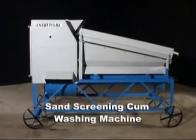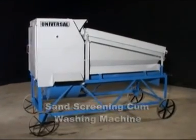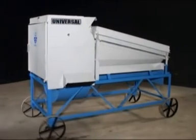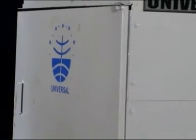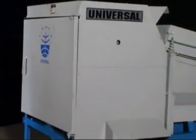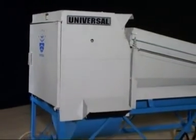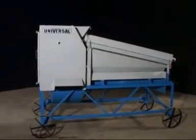The sand obtained from river or sea contains impurities such as silt, salt, etc., which decrease the quality of the concrete. By using the sand washing machine, the silt percentage is reduced to 2 or 3% after washing, if the original silt content is 17 to 18%.